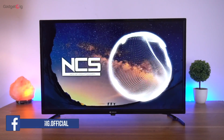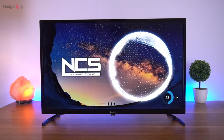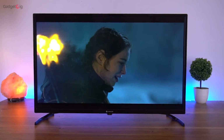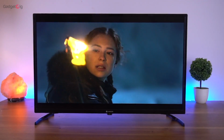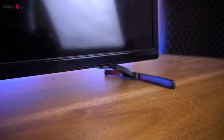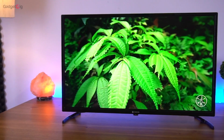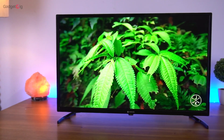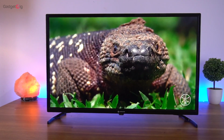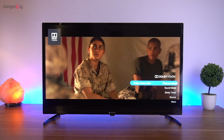So guys, the audio output from the inbuilt speakers is very good, and overall I'm really happy with the performance. So overall the Motorola ZX2 32-inch Smart TV offers a lot of features which we have usually seen in some high-range TVs. The design is very good and I personally like the desktop stand. The bezels are thin and the overall build quality is really good. Performance-wise, we are happy and surprised with the audio and the video output from this TV. And with the Dolby Vision and Dolby Atmos, we think that it's a value for money product, and if you're in the market for a budget Android Smart TV, then we highly recommend you to check it out.